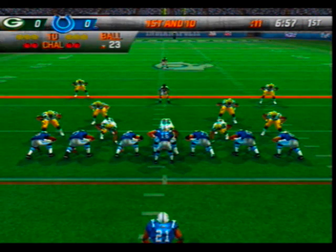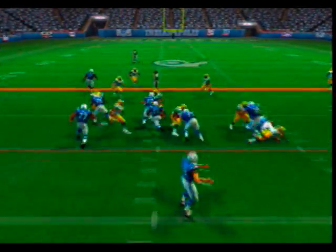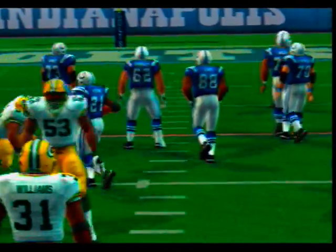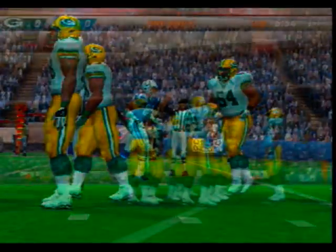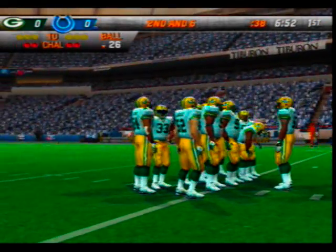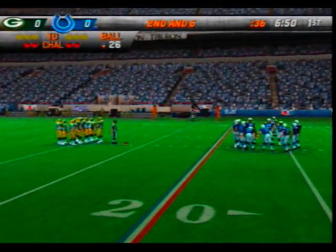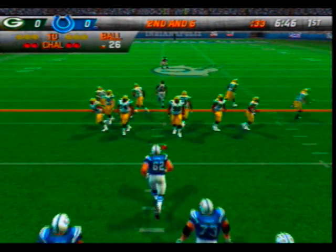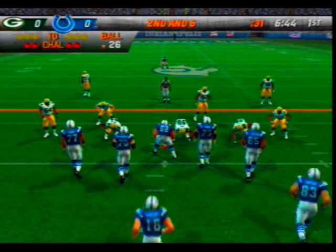Only one man in the backfield. Turn it up, D. Hand it off. Jets the tackle. Lane is there on the stop at the 26. This is a spot where you want to show the defense that they have to respect the running game. Ball on the 26-yard line.